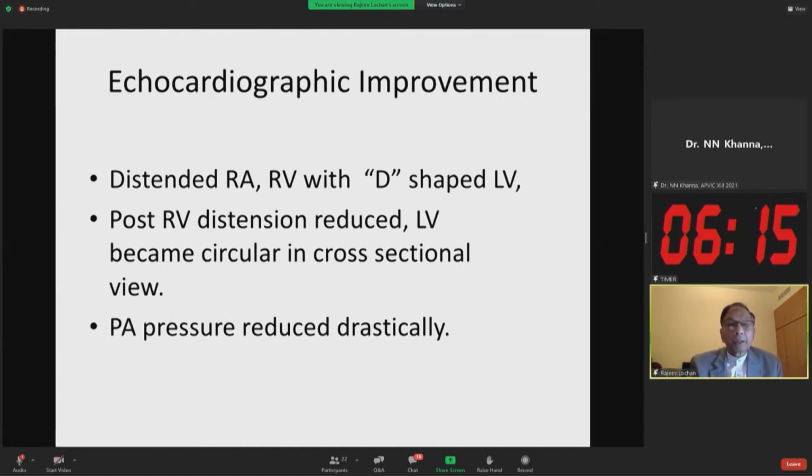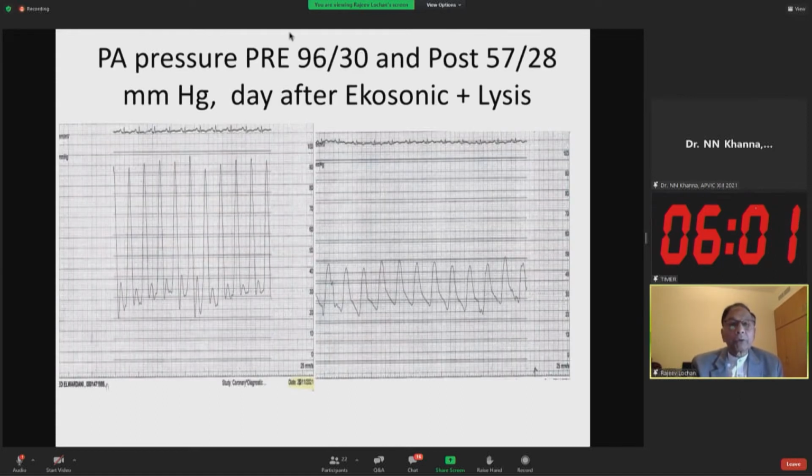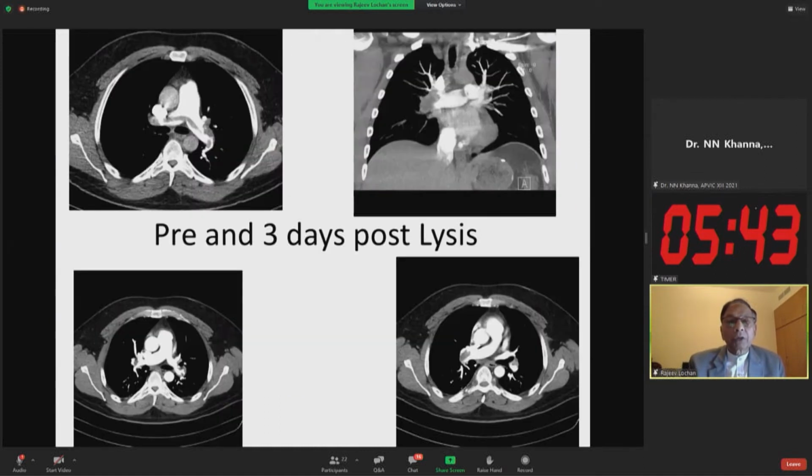There was an improvement in echo: the D-shaped LV, which is a hallmark of high right ventricular dilatation that presses on the LV, was changed. And this was the pressure. Pressure was more than 96, and it decreased the next day. We continued thrombolysis with a bolus followed by infusion for 24 hours, and PA pressure came to less than 50, almost a 50% reduction, which is a drastic reduction.